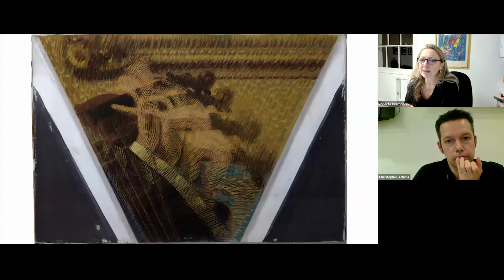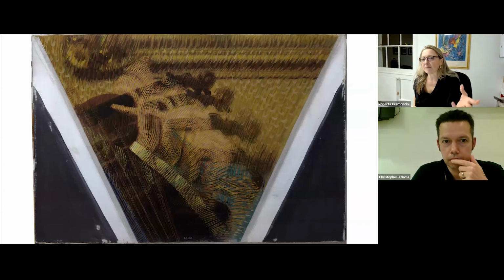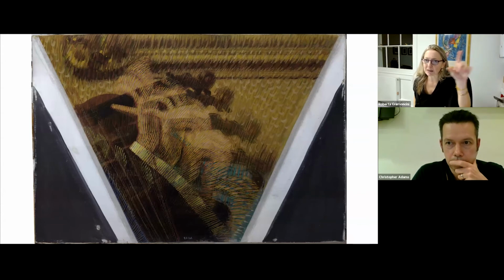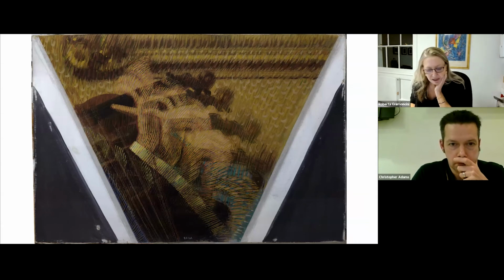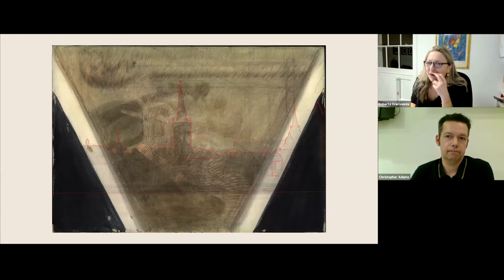And the other interesting thing is that it is painted completely to the edges. Although one would think the frame covers it, the painting is actually painted up to the edge. But the most interesting part is that when we started doing the reflectography and the X-ray, we discovered another world behind it.